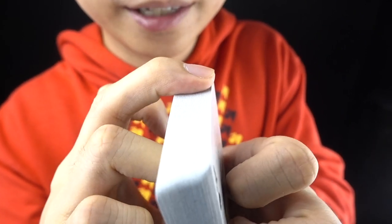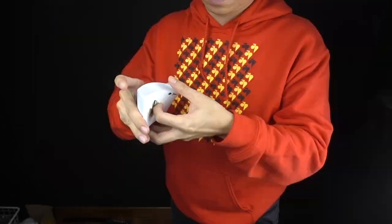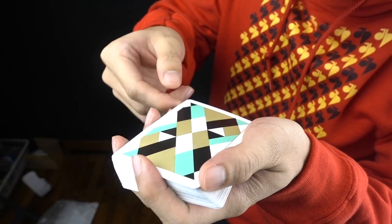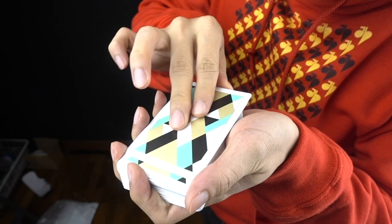These cards are moderately soft and seem to have quite a nice spring to them. Now, obviously because we are the professional real magic of Jaspas deck, we have to... Two of diamonds. These cards are absolutely perfect for doing double lifts. So good for double lifts.